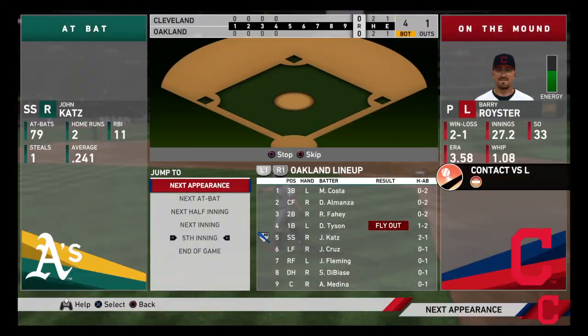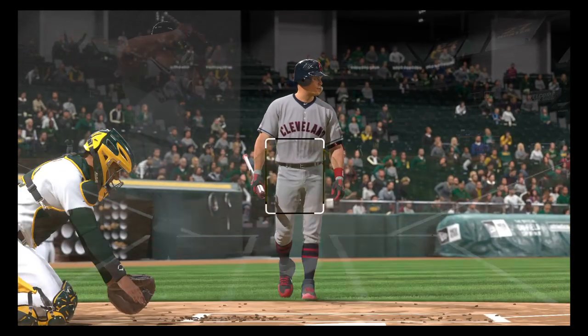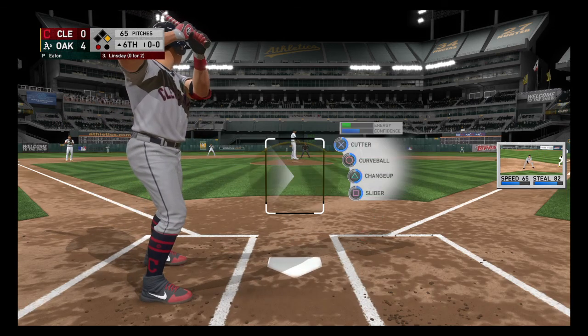Let's play ball. Ready once again, Jamie Lynn. Third trip to the plate for him here tonight.